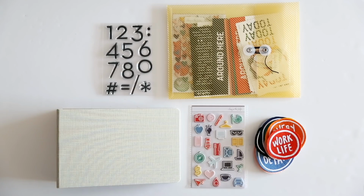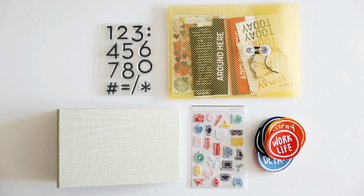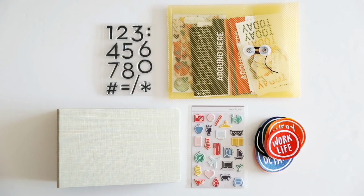This year I'm going to be doing 2 Day in the Life documenting days. The first day will be Tuesday, March 9th, that is our community documenting day. Obviously you can document at any point in time that you want, or you can use these products for other kinds of storytelling. These will be available on Wednesday, January 27th.